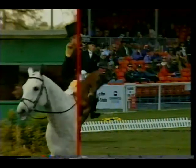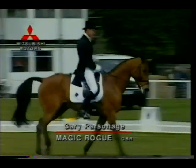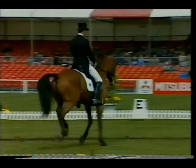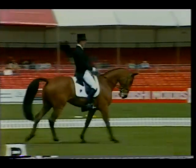Now, it didn't go so well for some of the other riders. Poor Gary Parsonage here on Magic Rogue having a terrible time. This combination represented Britain in Atlanta, and the horse has never really enjoyed dressage, looking as if he definitely wants to get on with the cross country.